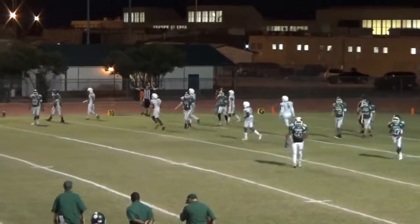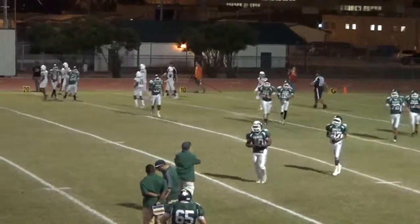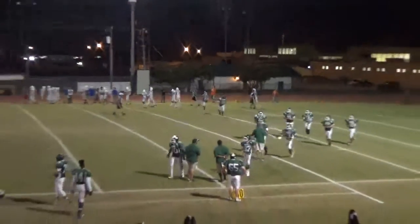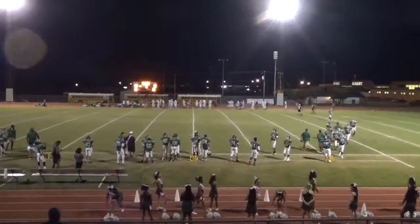And the conversion attempt is no good. So our new score, with 6 minutes and 9 seconds left to go in the third quarter: the visiting Panthers 8, your Ellison Eagles 14.